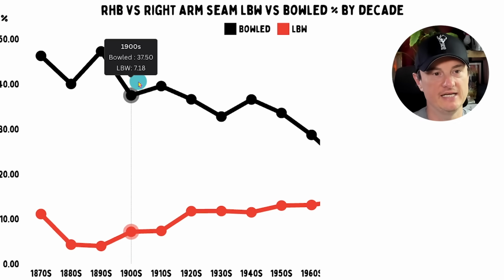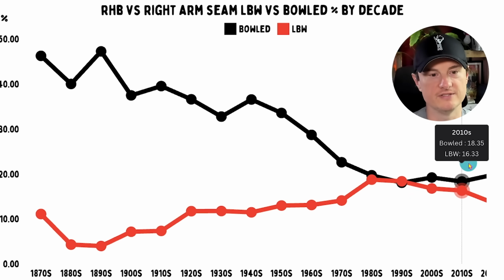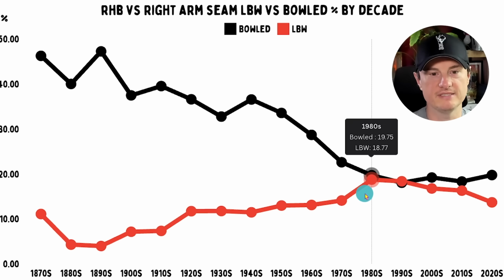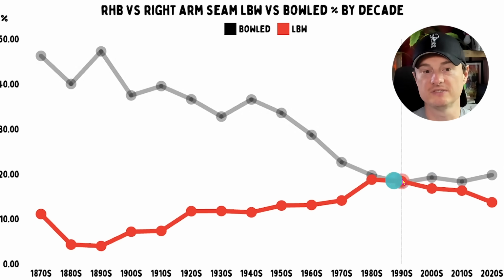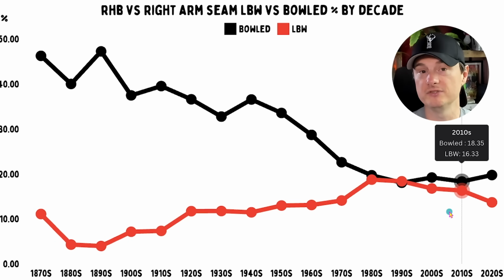The black line here is bowled. Bowled was the predominant way of being dismissed by a right-arm seamer if you're a righty yourself. Whereas the red one is LBW, and for the longest time, LBWs weren't a big deal. And then over the last few decades, they've become kind of equal, right? You're almost as likely to be bowled as you are LBW. That's slightly changed in the 2020s, although we're only a few years in.